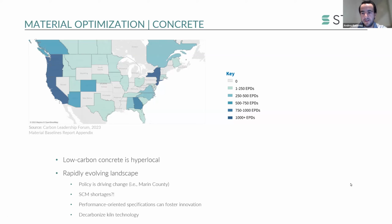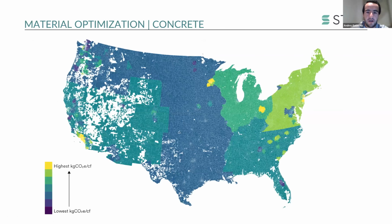Speaking on that hyper-local situation here in Colorado, we're somewhere in the middle of that scale in terms of market maturity in having those environmental product declarations from the suppliers in the area. And I think we're also somewhere in the middle when it comes to performance and carbon intensity.